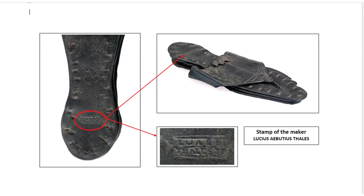More rare but well known is the added element of a maker's mark on the sole of the shoe. One shoe from Vindolanda, known as the Lepidina slipper, has the mark of Lucius Aebutius Thales stamped 3 times on the sole, almost giving it the quality of a high-end designer shoe from a well-known maker.